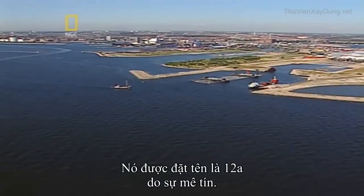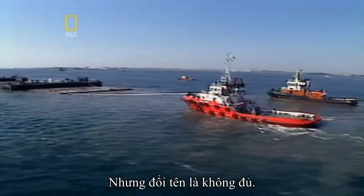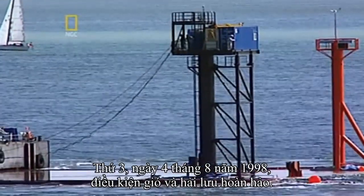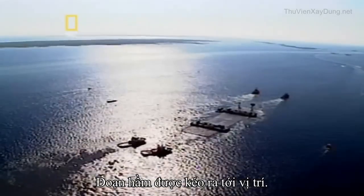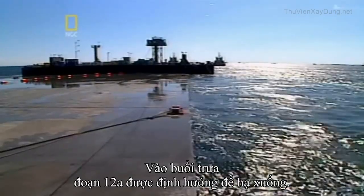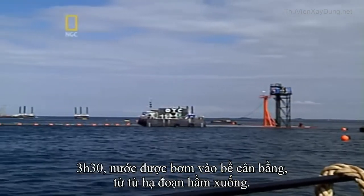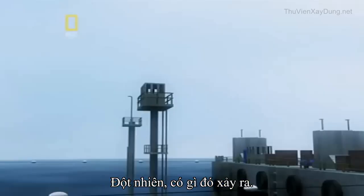It was officially numbered 12A for superstitious reasons, but unfortunately renaming it wasn't enough. On Tuesday the 4th of August 1998, wind and current conditions in the channel were perfect. The tow-out of the new tunnel element started uneventfully. By midday, element 12A had been guided into position. At 3:30, pumps added ballast, slowly sinking the unit beneath the waves. Then, suddenly, something went very wrong.